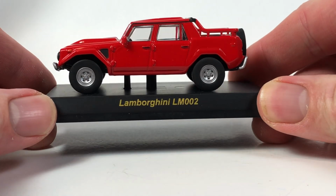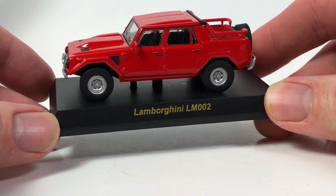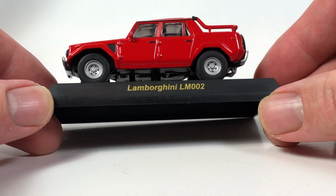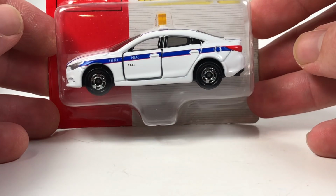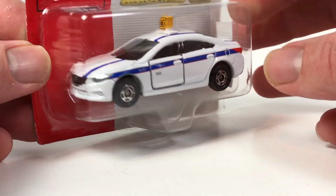Oh, man, that's awesome. So this was definitely on my Kyosho wish list, and I am so happy to have it. And I'm sorry if I don't sound extremely enthused with all this stuff. My kids are sleeping. My wife is sleeping. I just could not wait to get into this box.